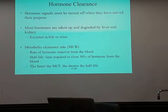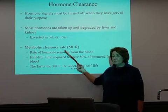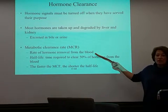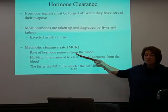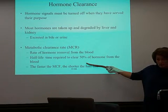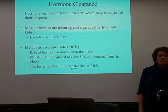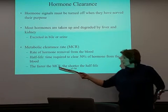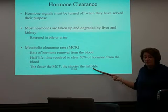We do have something called a metabolic clearance rate. Basically, what is the rate that it takes to remove that particular chemical from the blood? We mentioned the half-life. So the half-life: what does it take to clear 50% of that chemical out of the system? The faster the clearance rate, the shorter the life is.